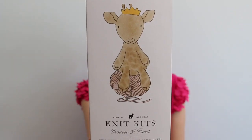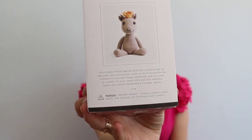It comes in this little box with everything you need. You slide it open, there's patterns beautifully packaged, the yarn, there's instructions for seamed and in the round, and everything you need in one little kit. The only thing that you have to add to it is needles and a yarn needle, but everything else is in there. And the front is an illustration of the animal, and on the back there is a photo of the finished object.